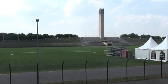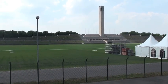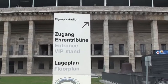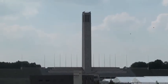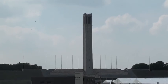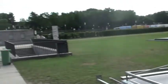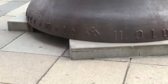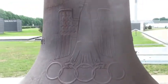But this is where the English like to play polo and stuff after the war. It celebrated the Queen's birthday here. VIP stand. That's where I go. So there we can see the bell tower. Apparently it's not original and was rebuilt because they blew it up with explosives at some point. But then the original bell is right here. And you can kind of see the old stuff on it. The eagle.